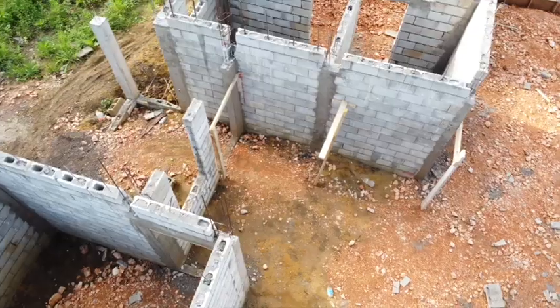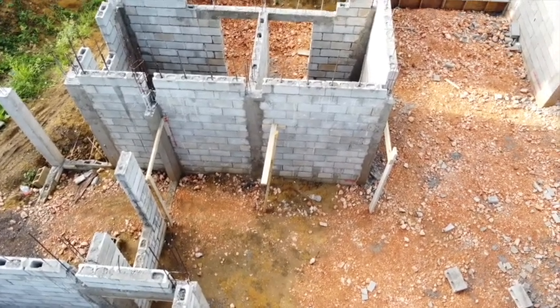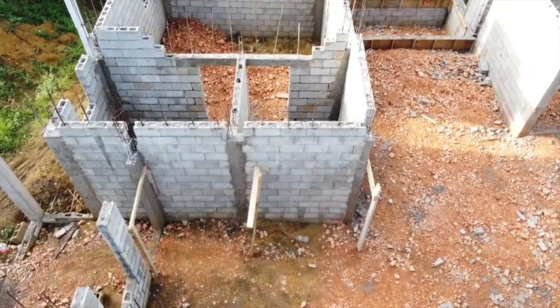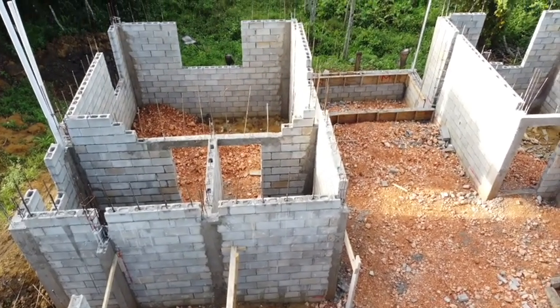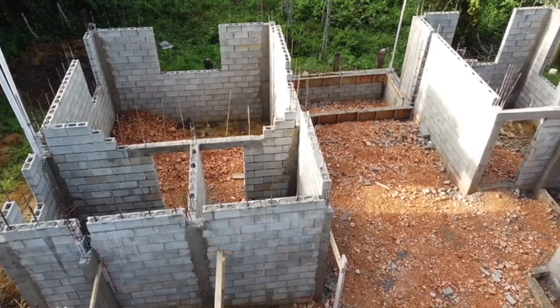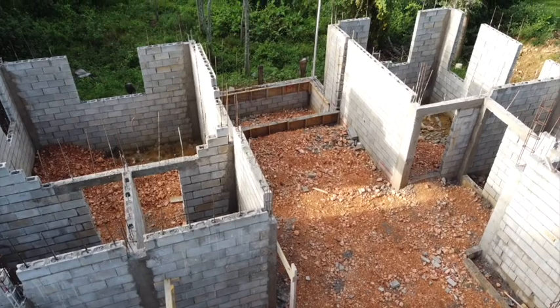And then this is also what the side of the house is looking like. We have so much dirt. That's all the dirt that was dug out of this area, and it's going to be dumped back around the area. So I can't wait for you guys to see that as well, but that probably won't happen anytime soon.